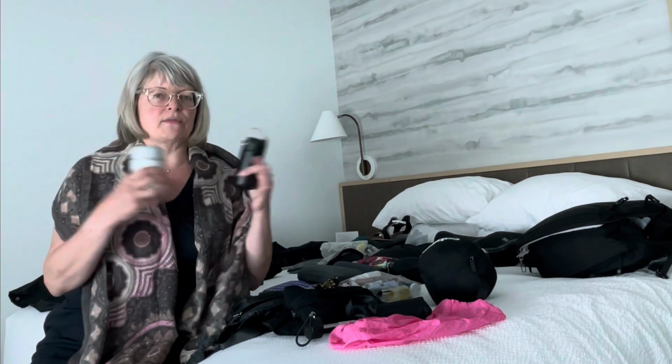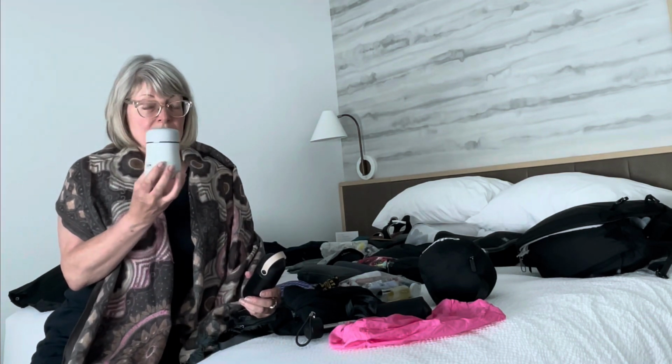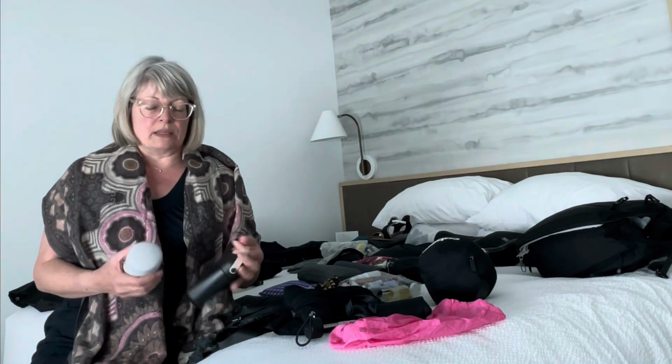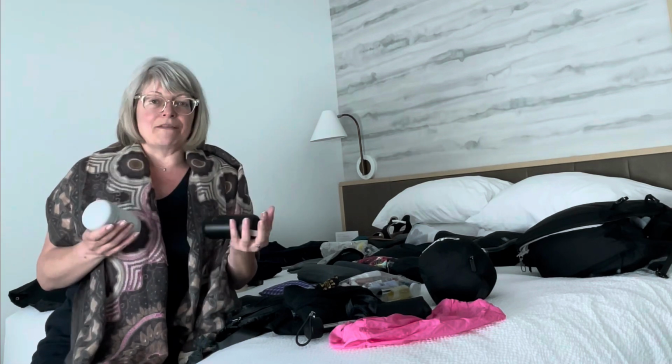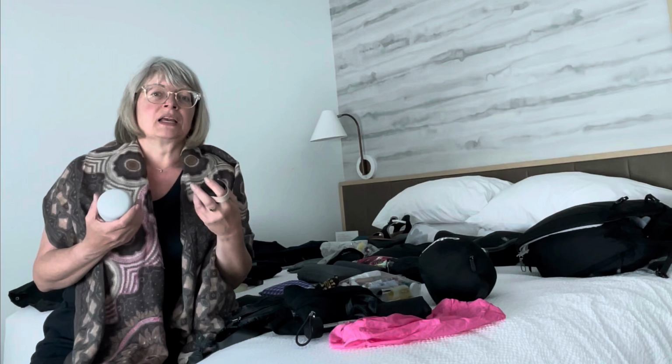Some people will just travel with a water bottle. I like to have a thermos that I can put coffee and tea in, and then one that is strictly water bottle only. These are only like 7 or 8 ounces, but it's enough that if you're thirsty, you can at least quench your thirst and it's okay.